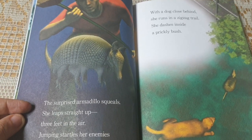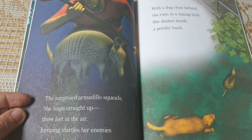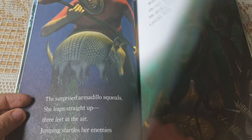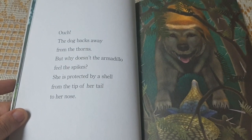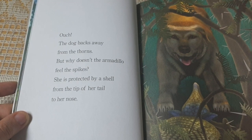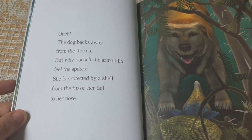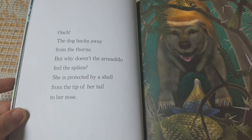With a dog close behind, she runs in a zigzag trail. She dashes inside a prickly bush. Ouch! The dog backs up from the thorns. But why doesn't the armadillo feel the spikes? She is protected by a shell from the tip of her tail to her nose.